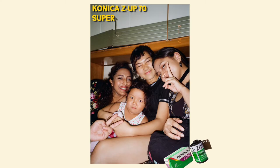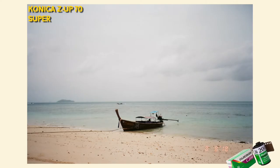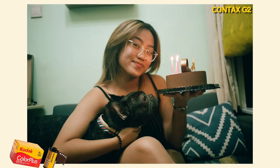I was also going to talk about film rolls, but I don't have any of these film rolls because, you know, I leveled up. As a beginner, you would definitely want to purchase the cheapest film roll that your local film lab has. That would be something like a Fujifilm C200. It's very cheap, definitely cheaper than $50. Kodak Color Plus 200, less than $50.